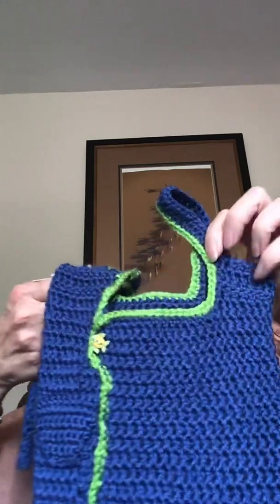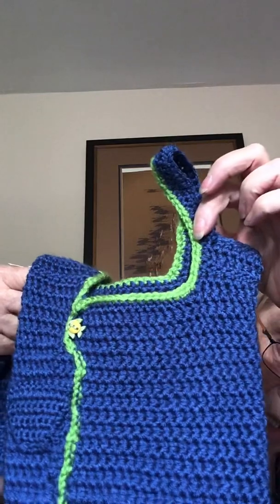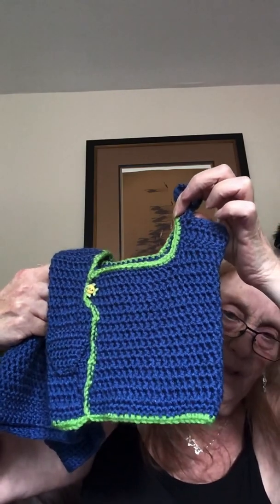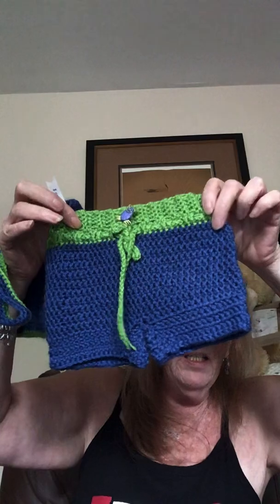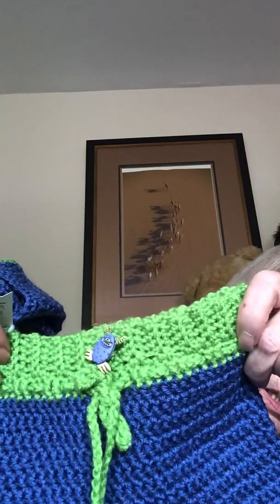This could be for either a boy or a girl. It's a little top. And you see the little fishy button? I'm pretty sure it could be used for either a boy or a girl. I'd be more inclined to say girl, maybe, but I think a boy could wear that. And then you have these little shorts that go with it. Again, you have these very funky, funny little buttons.